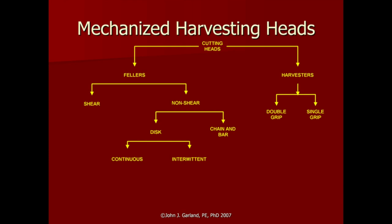The rotating disc then cuts the tree off. Then when it comes out of the tree, the hydraulic motors speed up again and bring it back up to speed, and you go to the next tree for cutting. Then you have intermittent saws, which are discs that are only powered when you go into the tree. They have power as you're cutting. When you remove them from the cutting, they're not powered and they stop. So that's the difference between the discs.